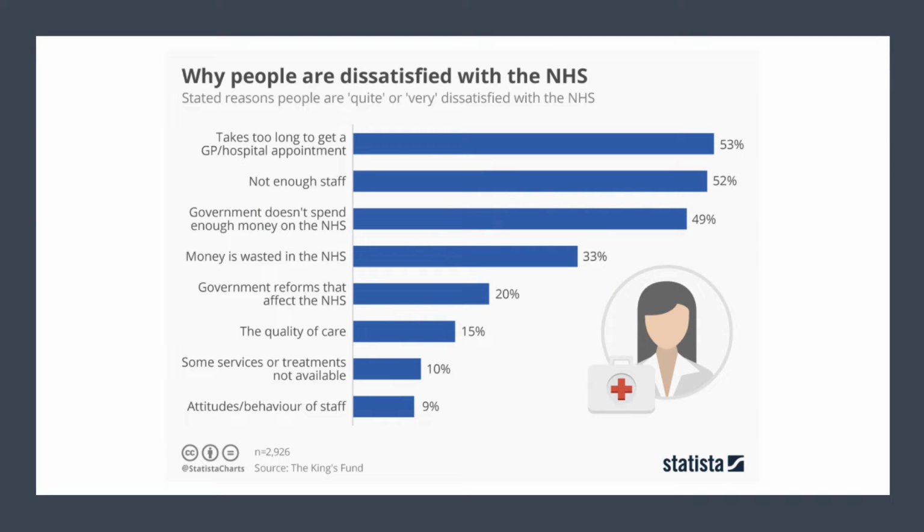A new survey by the King's Fund has revealed quite a lot of public satisfaction with the NHS, but actually a number of complaints. So let's look at some of the factors contributing to this. This is the graphic showing the most common complaints with the NHS, and over half of the stated reasons were people saying it takes too long to get a GP or hospital appointment and there's not enough staff in accident and emergency, etc. Common complaints about waste and inefficiencies, but the number of people complaining about the quality of care or the attitudes or behaviour of staff are well below the wider complaints about the length of time it takes to get treatment.